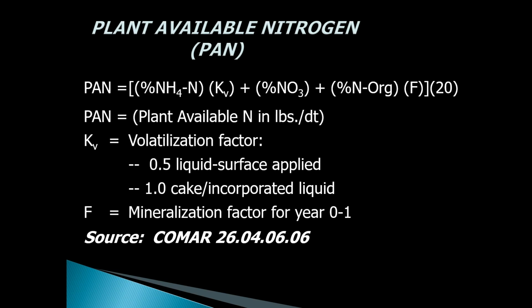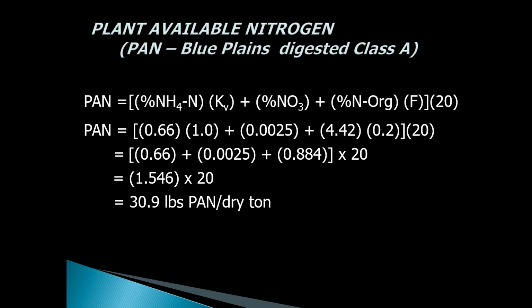There's the regs, and I go through the calculation. I used the Blue Plains so you can see how I did it from the data that I gave you on the first sheet. Basically the percent ammonia was 0.66. I'm going to incorporate, so the volatilization was a 1. The nitrate was 0.0025. Organic nitrogen was 1.4. I used the mineralization factor of 0.2 because it's anaerobic. And then the 20 is just a calculation factor. So the pounds per dry ton of the Blue Plains is 30.9.